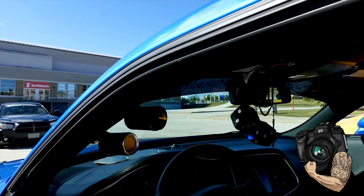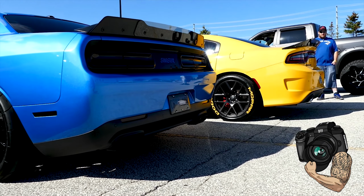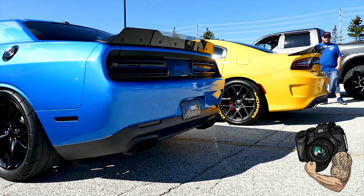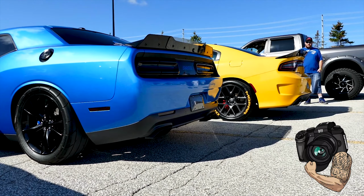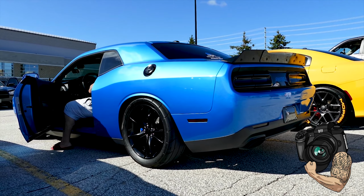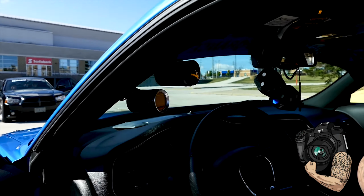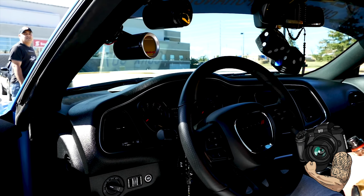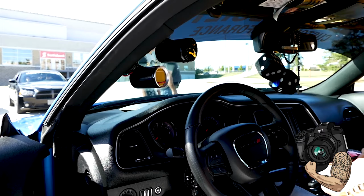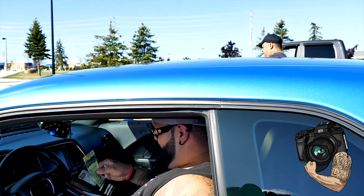Oh, dude, are you running boost, bro? Damn, bro. Yo, legit, bro. That's so loud. So you run some boost? Yeah, I'm running my Pro Charger. Oh, nice, bro. Did you do the internals? Yeah, forged internals, cam, catalyst. I got everything. It's fucking fast, man.